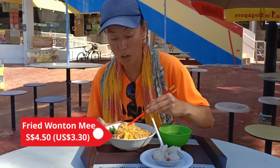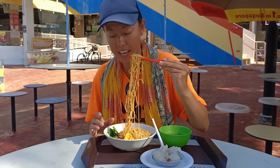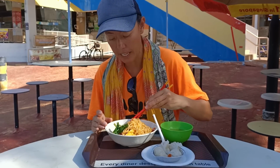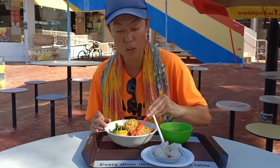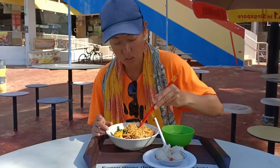This fried wonton is an award-winning dish. It's been on Michelin guides, and it's got the fried noodles, it's got some greenery, maybe bok choy or something. It's got a steamed wonton and a fried wonton, and then a few pork pieces as well, some roasted pork. This looks delicious.